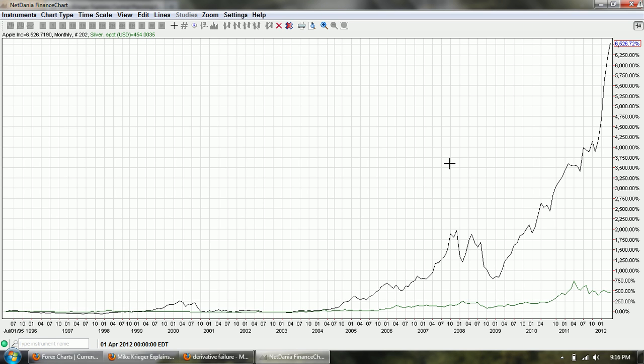6,526%. If you average this out to a yearly return, silver is averaging over this time frame roughly an 11% per year return for 15 years. And Apple Computer comes to 54% per year for 15 years. Now, obviously the bulk of that has been done since the March 2009 bottom in the stock market. You can see that it ran from being a 750 or so percent gain all the way up to a 6,500% gain. So an enormous move.